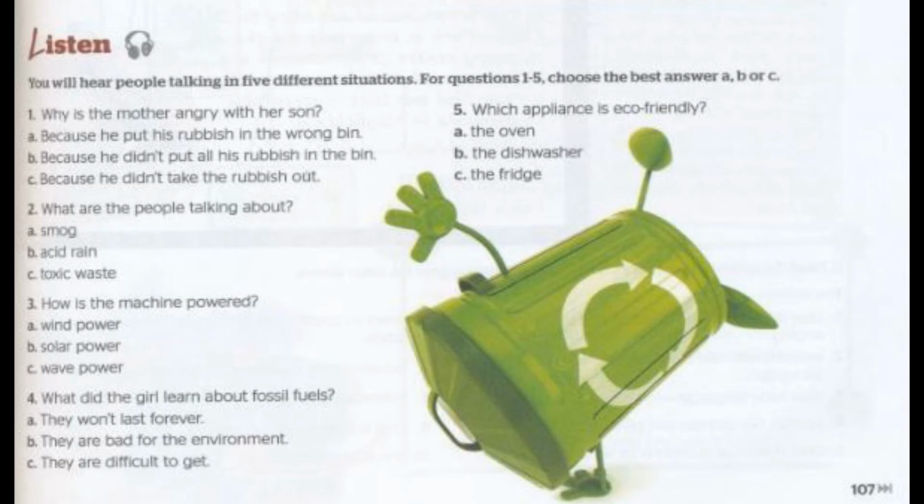Listen. You will hear people talking in 5 different situations. For questions 1 to 5, choose the best answer A, B, or C. 1.